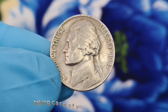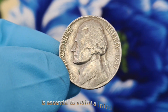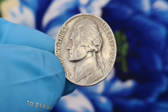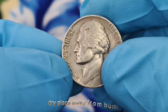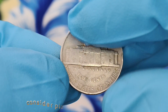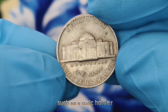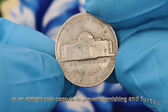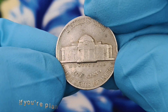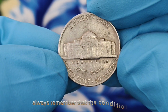Taking care of your 1947 Jefferson nickel is essential to maintaining its value. To preserve it, you should store the coin in a cool, dry place, away from humidity. Consider placing it in a protective plastic holder, such as a toxic holder or an airtight coin capsule, to prevent tarnishing and further wear. If you're planning on investing in more valuable coins, always remember that the condition is key.